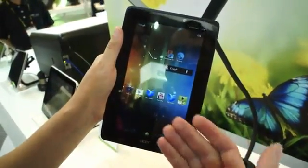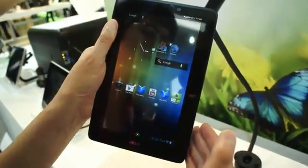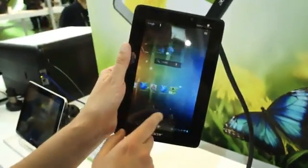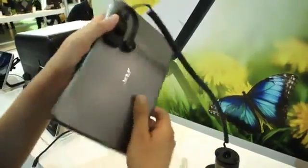It was a 7-inch tablet running what was at the time the latest operating system. It was Honeycomb, I think it was 3.2 at the time. And so now this year, of course, it's going to ship with Ice Cream Sandwich. As you can see, it's gotten that kind of facelift, but it's also gotten a design facelift as well. It's gotten a makeover.